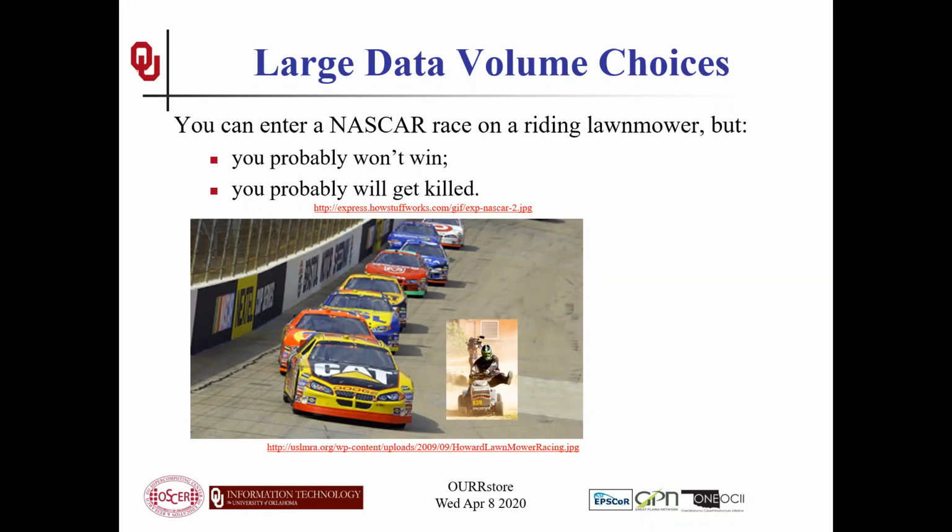And so the VPRs and the CIOs, especially the VPRs, were asking, well, why can't I just go to Walmart and buy some disk drives? And the answer is you could totally do that in much the same way that you could go to a NASCAR race with your riding lawnmower and you could drive out onto the track on your riding lawnmower. Now, you're not going to win. You're probably going to get killed, but in theory, you can do that. Just because you can do something doesn't make it a good idea. I can pick up a brick and bang myself in the head with it, but that doesn't make it a good idea.